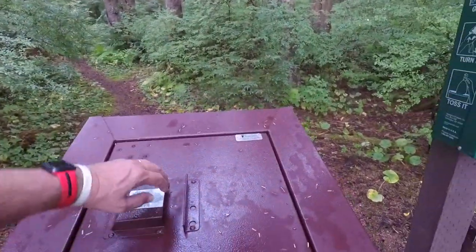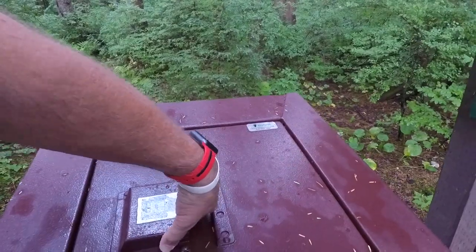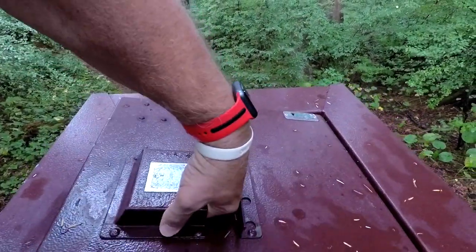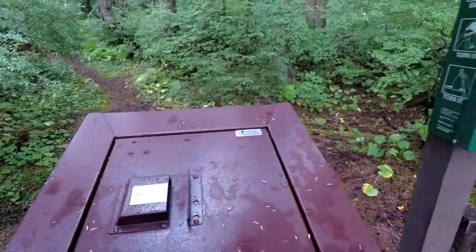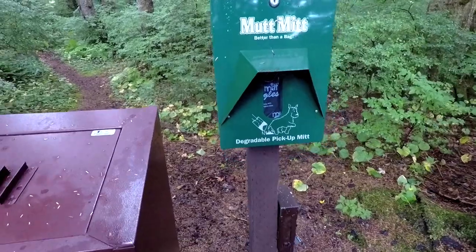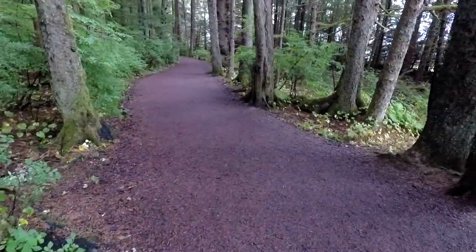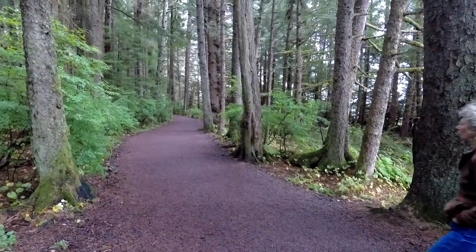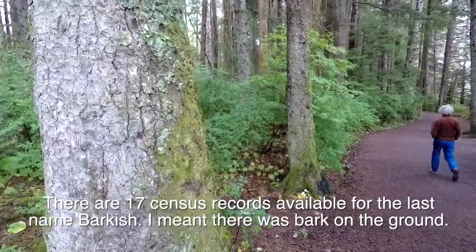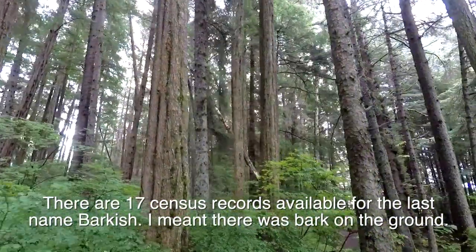They have these fancy trash cans that are bear-proof. They're Gareth-proof, too. And they have these in case you brought one of those. And so they're nice wide trails. They're gravelly and barkish. And of course you have this beautiful thick forest here.